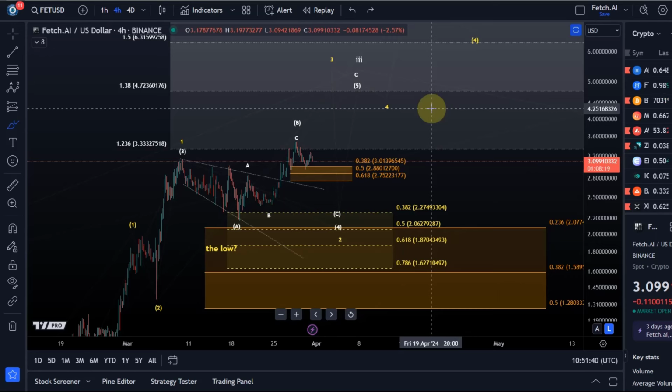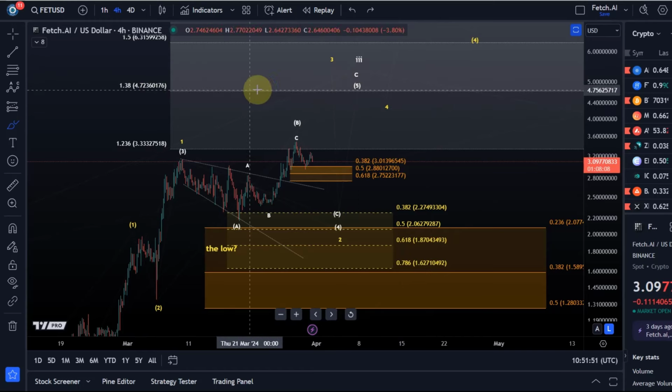I don't see a great entry now. I think the entry is in the lower support region, or was, and we should reach in the next move up in white wave 3, $4.72 or higher. That's my update about FET.